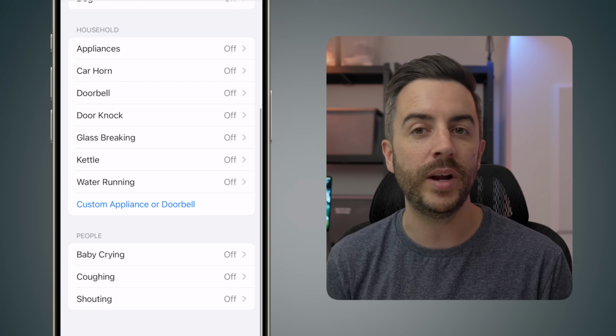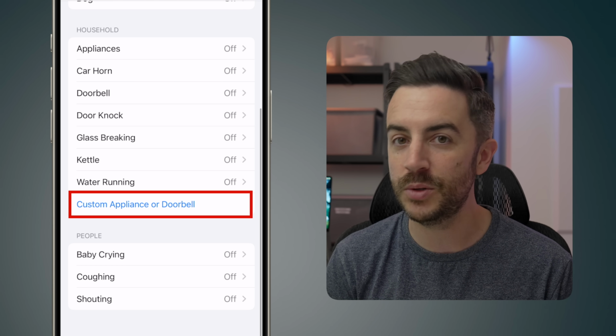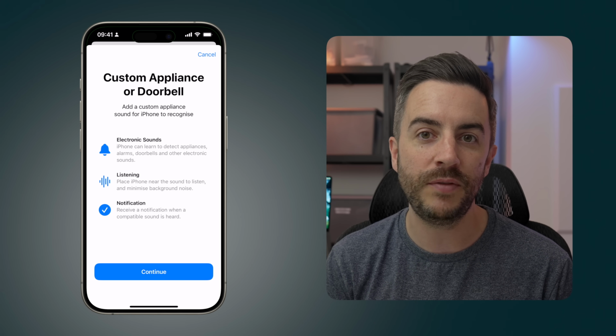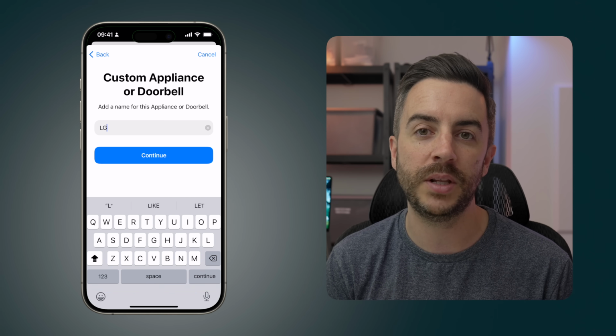But where this can get really interesting is the custom appliance option, which you can find under household, although there is also a custom alarm option under alarms. If you tap into this and follow the steps, you'll give the appliance a name and then you'll follow the steps to have your iPhone listen to an example of the sound.